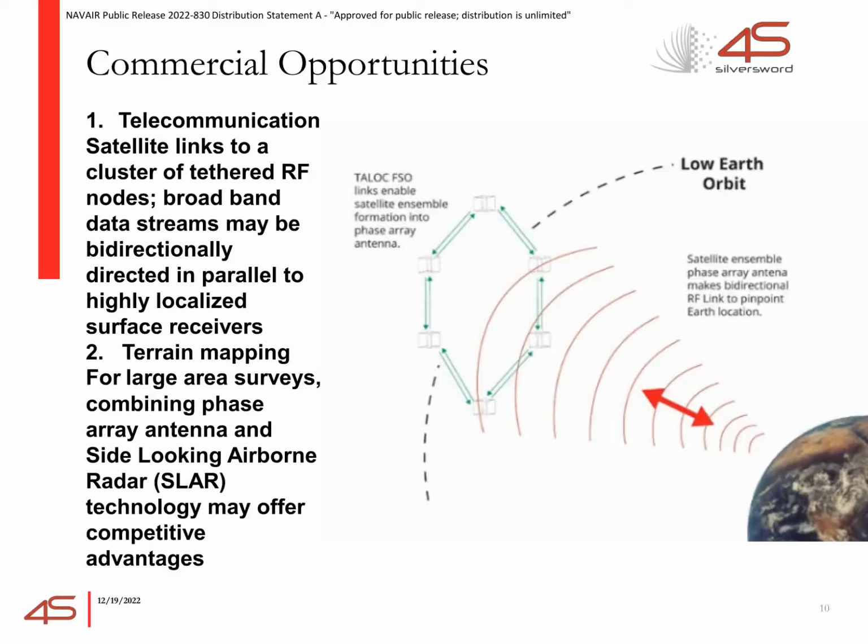A second commercial application is terrain mapping for large area surveys, where combining phased array antenna and side-looking airborne radar technology may produce high-resolution mapping in both range and forward travel.